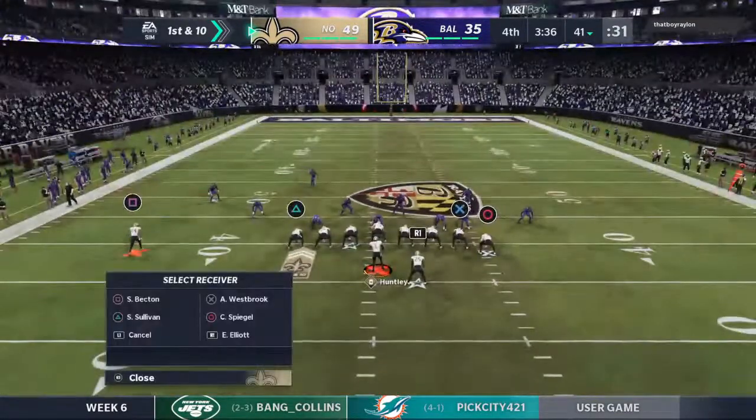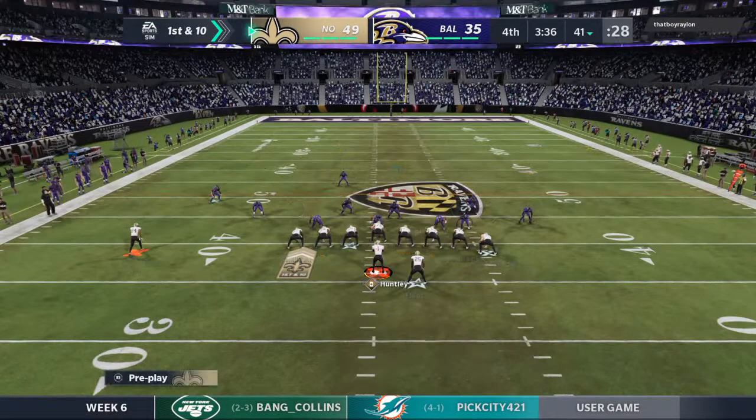1st and 10 and kind of tipping their hand at running the ball. 3 tight ends are out there. 36 to Mike.